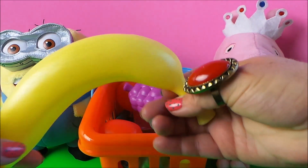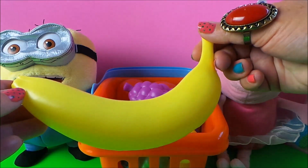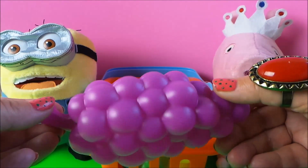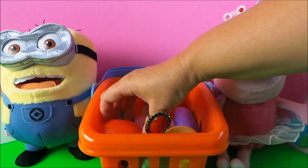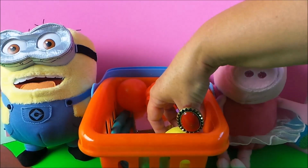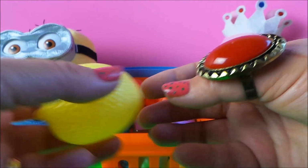So they have a delicious banana, yellow banana. They have a bunch of purple grapes. They have a juicy red apple. A lemon, a yellow lemon.